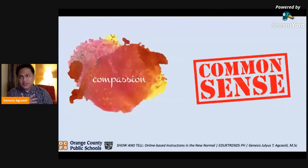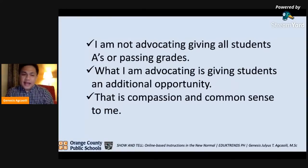Kasi nga, syempre, iisipin mo as teacher, should I just be compassionate to my student? Eh, what if wala naman natutunan yung bata? You should give him A. Syempre, dun papasok, kailangan mong tignan. Ano ba yung ginawa mo as a teacher? Which is usually, yun naman yung sinasabi ng mga administrators, principal, or ng head teacher. So, what do I mean when I say, this time, you have to be compassionate and you have to use your common sense. First, let me be clear that when I say compassion and common sense, I am not advocating giving all students an A or a passing grade.